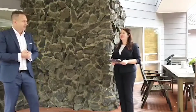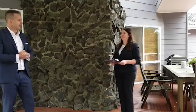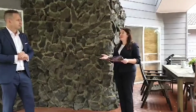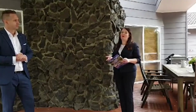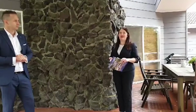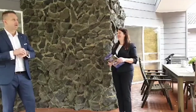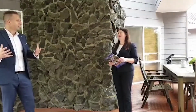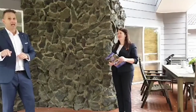So, Clare, tell us a little bit about the size of the property and the size of the land. Yeah, well, we're a little bit unique here, Pete. We're 500 metres from the town centre, and yet we're sitting on 4.2 acres of land. To think that you can have something of that size in a court location is pretty rare. Literally 500 metres from the supermarket in a residential area, on about 4 acres of land.